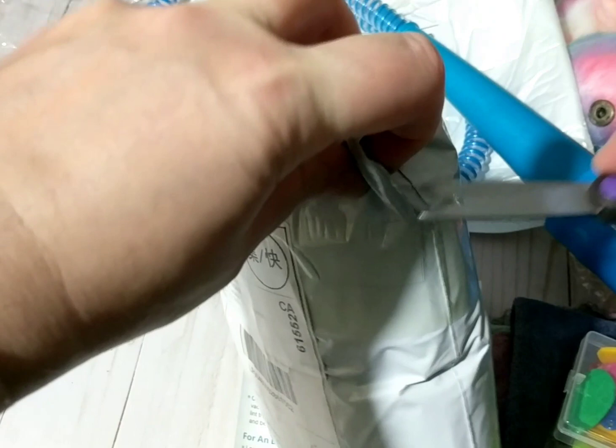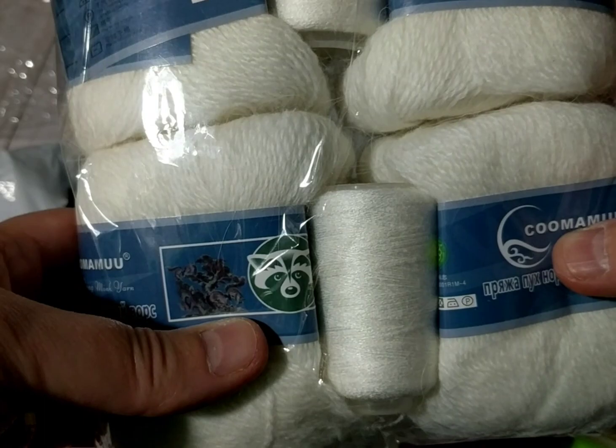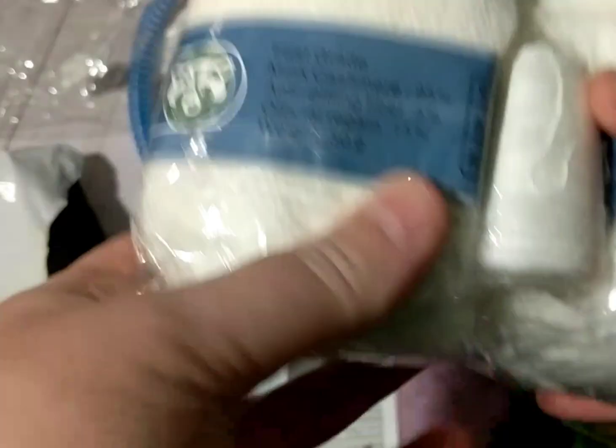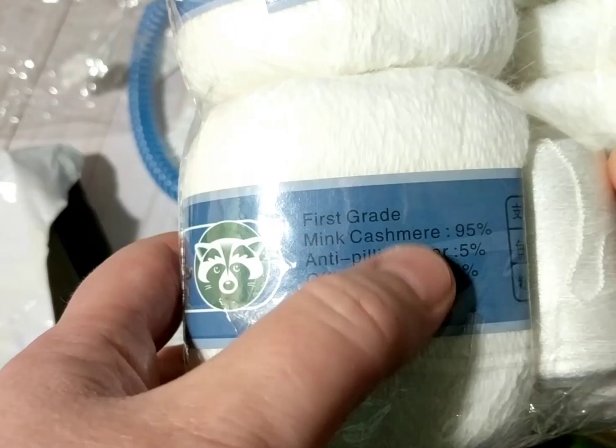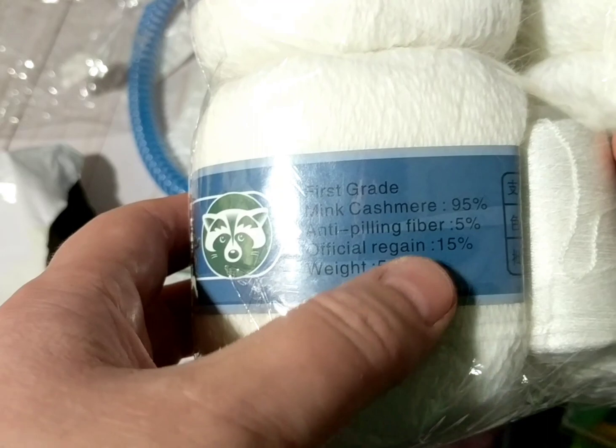Should I open this while I have you? It's still working. Let's see. If it cuts me, I will put part two. Let's see what's inside here. Yep, here is the yarn. Oh my goodness, see? Very nice. So I bought four. It says it's mink, but it also says it's cashmere, and I believe it is cashmere, because I did knit with these before, and I do have 100% cashmere in my stash. One day I will share a video, but it's the same feeling.